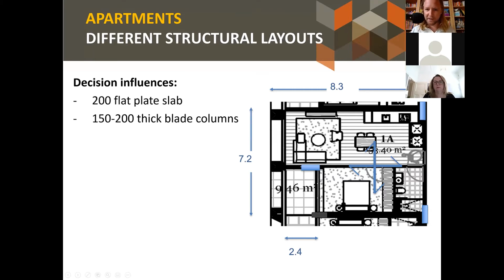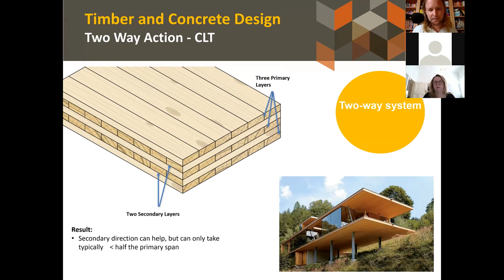So if you're looking to avoid transfers with the concrete building, you just need to align the blade columns, which are pretty small sections. When we're looking at timber, we've also got a two-way action we can utilize, like CLT, for example, the top layers. Looking at the section with the top layers and the middle layer here, you can get quite a decent span of, say, 6 meters or something. If you're pushing beyond that, you can start getting a bit deeper than the concrete equivalent. And in the secondary layer, you've got less timber away from the neutral axis. So yes, you get the two-way action, but whereas with concrete you can get 6 to 7 or equal spans in both directions, with timber you can have one dominant span.